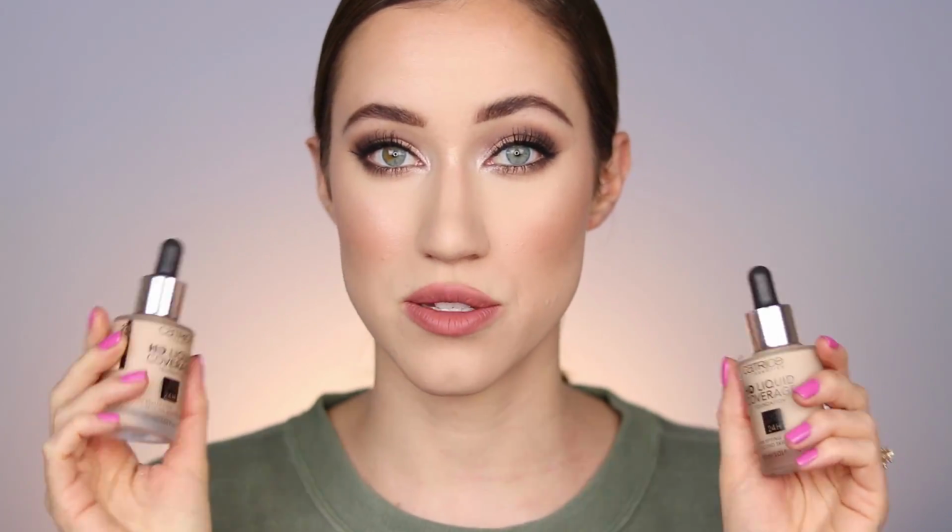I have two that I use because I mix the shades to get my perfect shade, and that is what I'm wearing on my skin today. Every time I put this foundation on, I'm absolutely floored at how incredible it looks. It's one of the most beautiful drugstore foundations I've ever used. It just makes my skin look beautiful, which who doesn't want that? I have loved this foundation, and I wanted to mention it in this video because it's absolutely beautiful. It wears very beautifully as well, and I've just been thoroughly impressed.